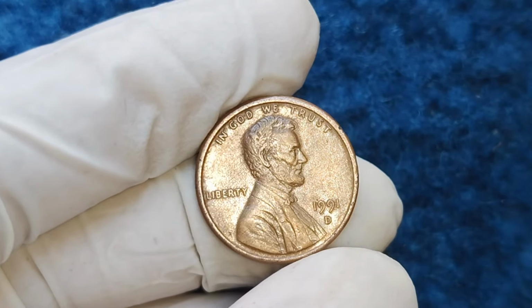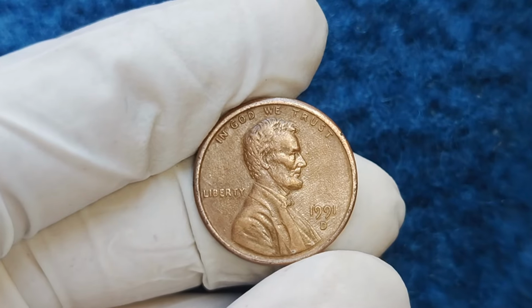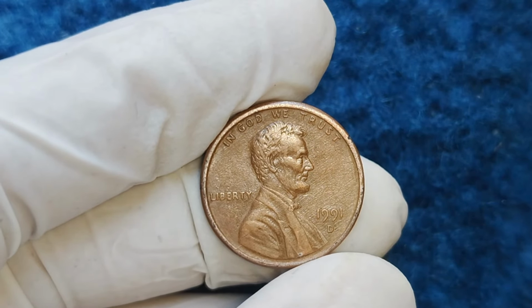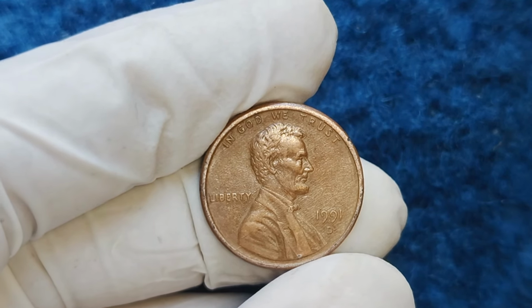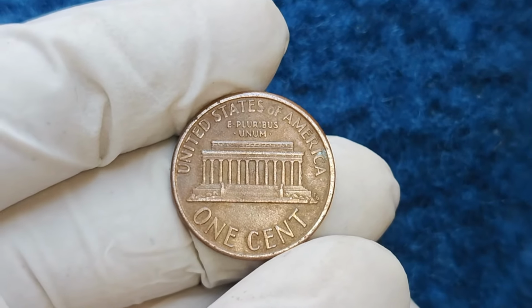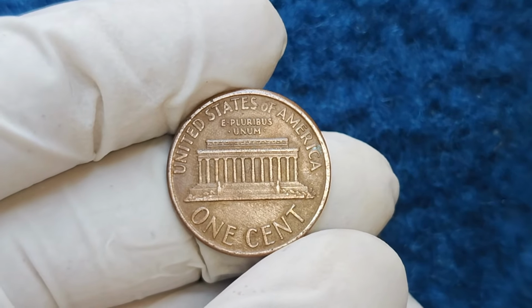Hey everyone, welcome back to the channel. Today, we're diving into another jaw-dropping coin that could be hiding in your pocket or that old coin jar you keep forgetting about. Imagine finding a simple penny that could be worth $1.7 million. Yep, you heard that right. A 1991 Lincoln penny has fetched that kind of cash, and today, we're going to break down why, what to look for, and how you might be sitting on a small fortune without even knowing it.